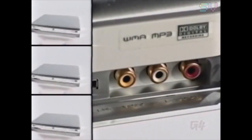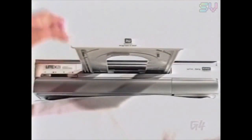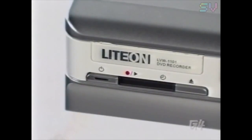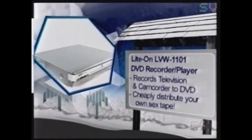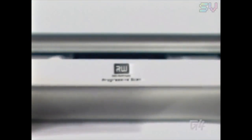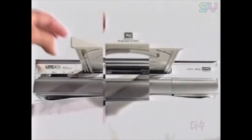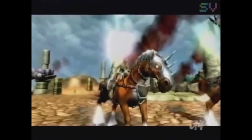We here at the Hit List would never recommend stealing media by copying it off a Netflix DVD. But if you were to ever do so hypothetically, the Light-On LVW DVD recorder would be your best bet. Not that we would know, but it will record and play back DVD-Rs and DVD-RWs. It enables one to record DVDs. The Light-On LVW packs a nice list of recording features in a pretty package for only $100.